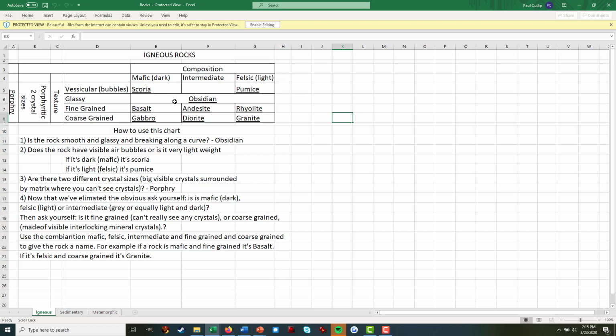So anyway, and then we've got those 2 vesicular rocks. Vesicular is a fancy word for the rock has bubbles in it. If it's dark, it's scoria. If it's light, it's pumice. We don't really have any intermediate vesicular rocks. And then on the left side here, you can see that I put porphyry across all these textures because it kind of has all those textures in it. And so remember, that's the one that's a combination of fine grain and coarse grain. We also don't worry about composition for these porphyritic rocks, at least not in this class.